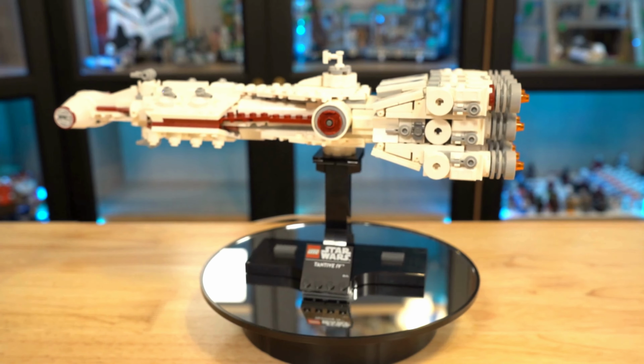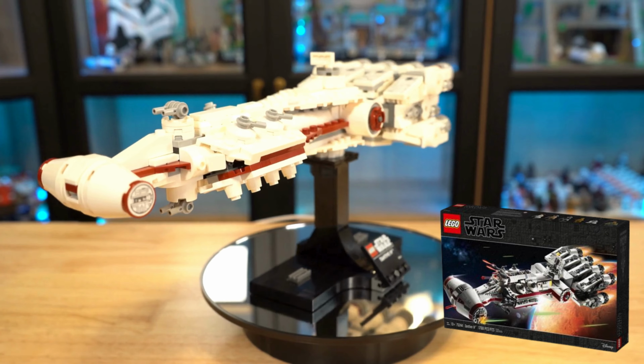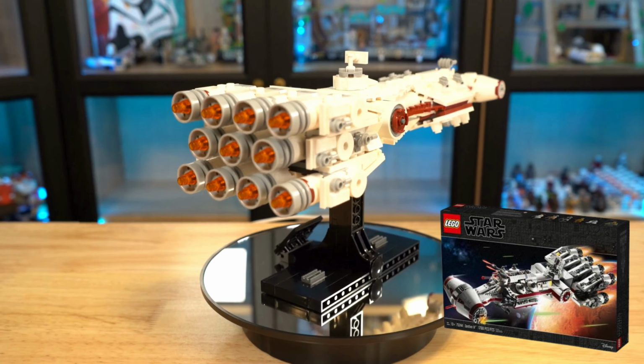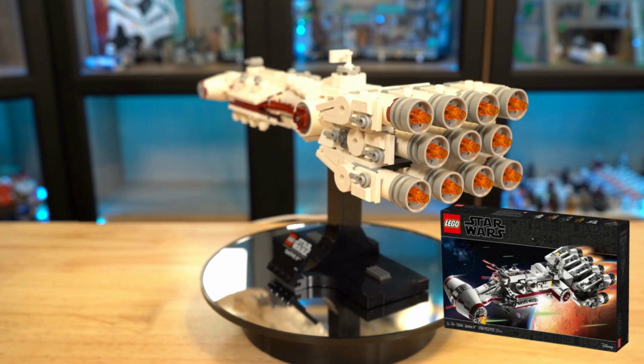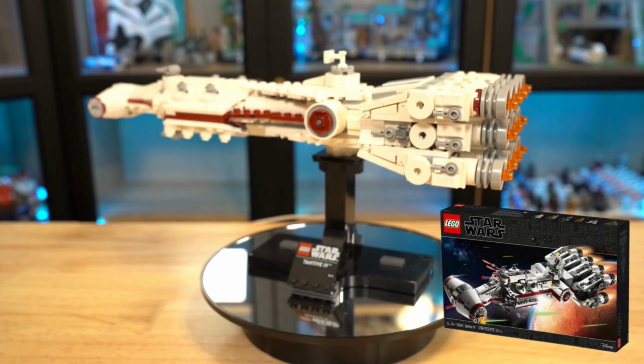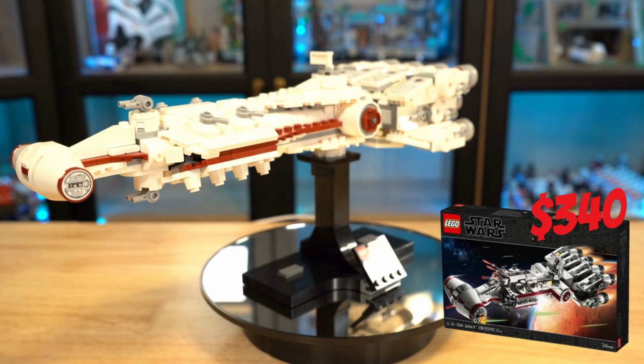And in 2019, when they made the first big Tantive 4 ship, it was so popular, and to this day, that ship is still really popular. Sometimes hard to find. Sometimes you can find it on sale on Amazon or eBay, but other than that, it's a $300, $400 set nowadays.